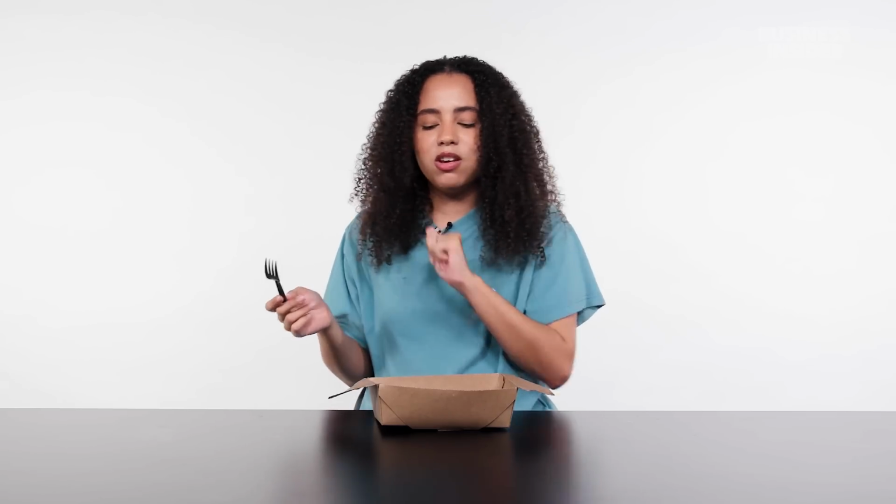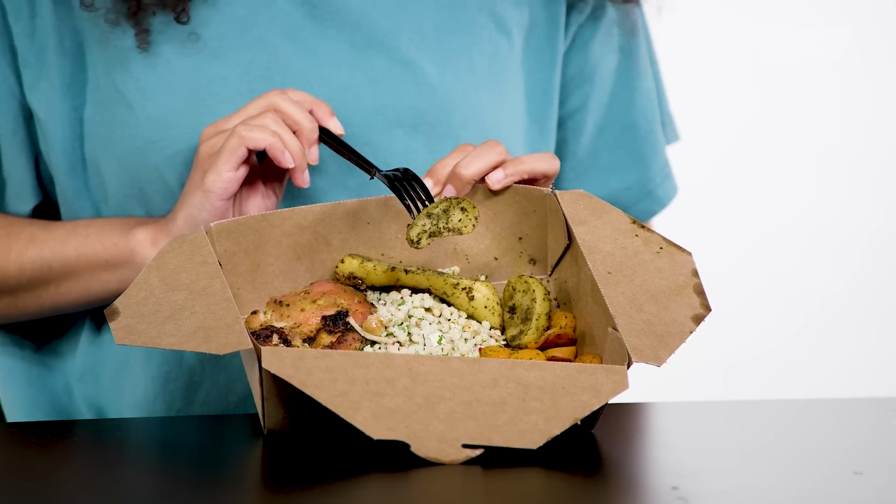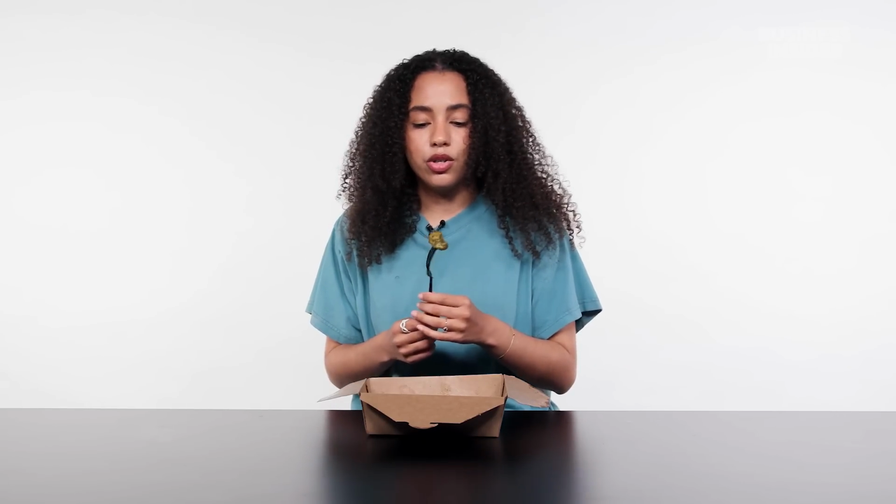I think the herbs taste slightly burnt and the carrot is undercooked, so no, wouldn't get that again. And then I got the herb roasted potatoes. These were also very firm when I was picking them up, which makes me think they're also undercooked, but let's see. They're undercooked.